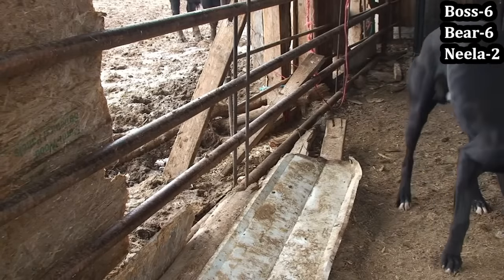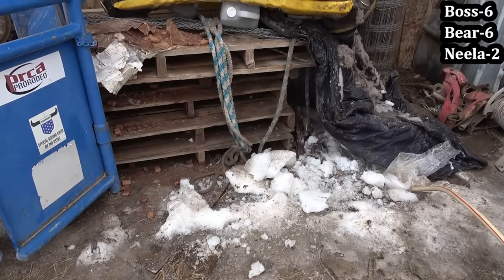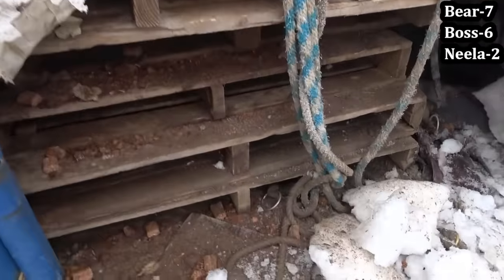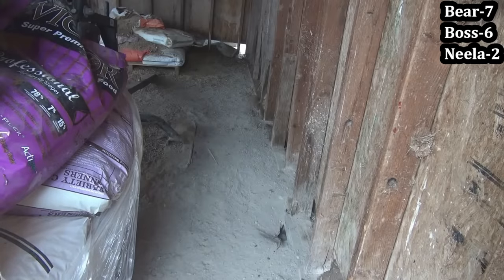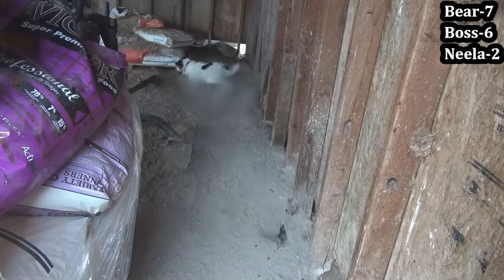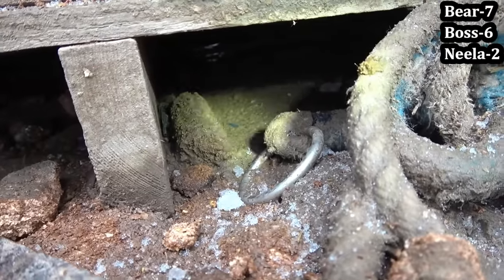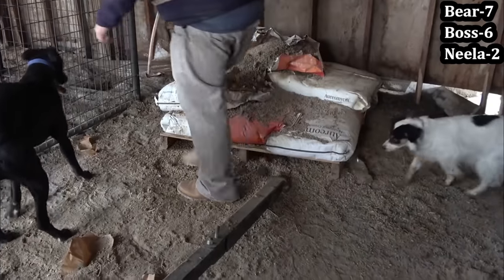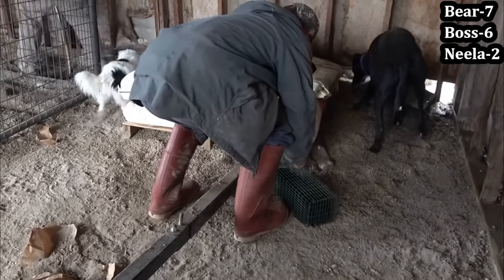Good boy. Good boy. Kill it dead. Oh, he's got one. Bear's got another one. Nice. Nila's got one. Can't get it, Nila. Dang, it went under her pallet. Underneath the pallet somewhere. They keep diving underneath there. We got a fix for that problem. Well, let it clear out a little bit.